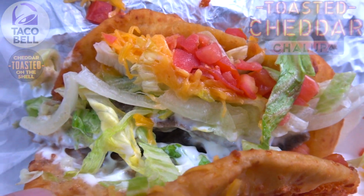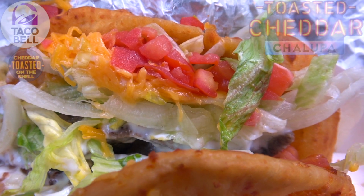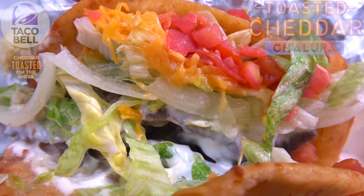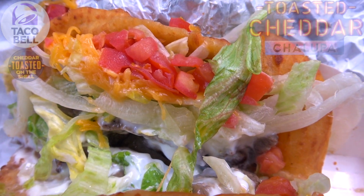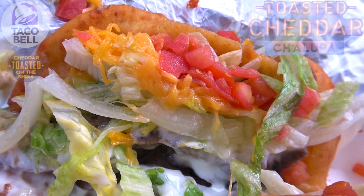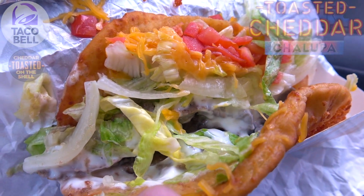As you can see, all the usual Taco Bell goodies here. You've got reduced fat sour cream, lettuce, cheese, tomatoes, and on the very bottom, decided to go with some steak just to switch it up a bit here. But looking okay for what it is, this is actually very similar to the regular Chalupa Supreme. The only difference is instead of a three cheese blend, you're just getting a little bit of shredded cheese here. But for all intents and purposes, this really is the Toasted Cheddar Chalupa Supreme in my eyes.